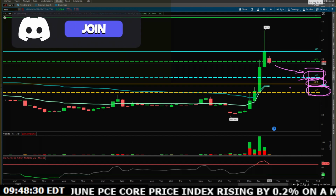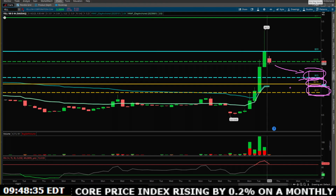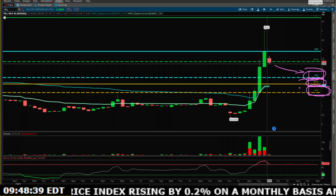So the way I would use these, if you're a short bias trader, I would tend to use these as a target. If you're a long bias trader, then these are definitely potential bounce areas if you think that upward momentum is going to continue.